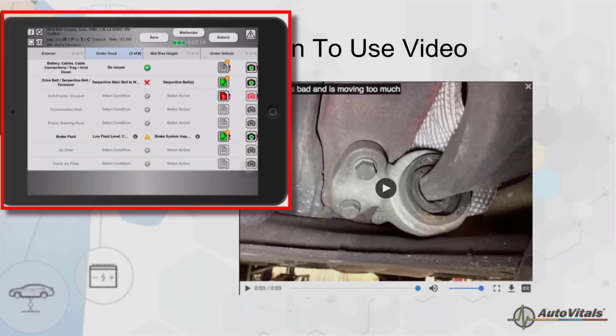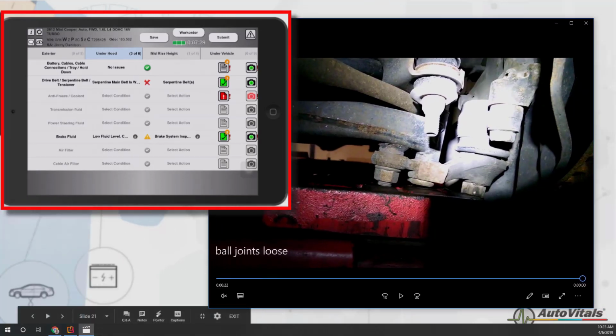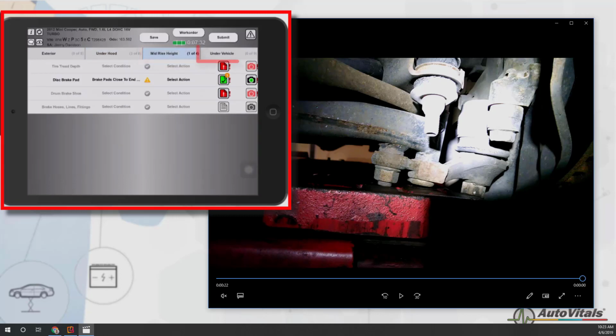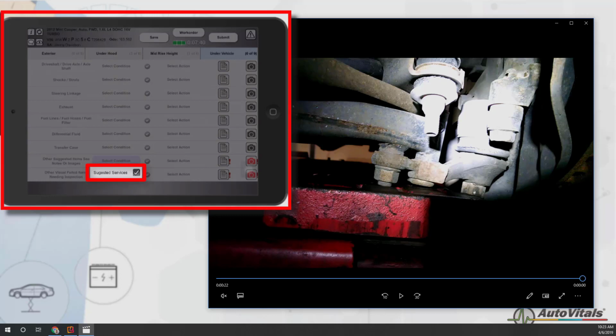And now we're getting to where we actually want to bring up a video. So I'm going to bring a video over here that you can take a video of the video. And I've got the audio turned off so you can add your own. And I want to go under suspension on here. So I'm going to go under mid-rise height. And let's go to under vehicle. Let's see if we can find the suspension topic. And I'm going to go to other suggested items or notes, suggested service.